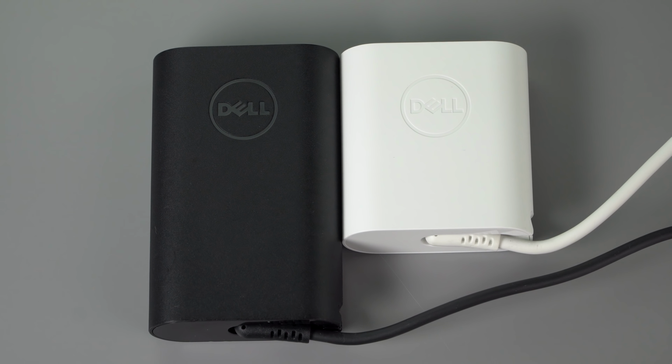Lastly, not the most important thing in the world when you're talking about small chargers, but even the charger has gotten smaller here for the newer model too, so a bit less in terms of size and weight of what you're carrying around. They both output the same 45 watts, they just managed to make it even smaller.